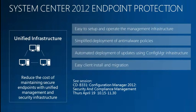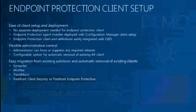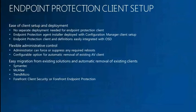And you can also see within the console, even down to the dashboard looks very similar to client status. We've really tried to make it very easy to use. And that's just highlighting the client setup, an easy migration from existing agent solutions.